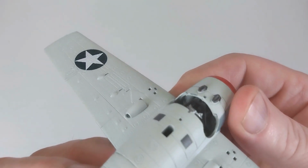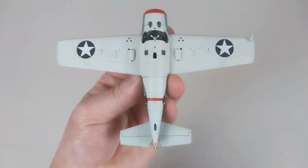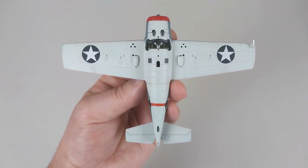Hopefully it comes up on the camera and you can see this. But I reckon, yeah, that's very tidy for sure. Oh, you know what we need to do now. We'll kit this Wildcat out and come right back in a second.